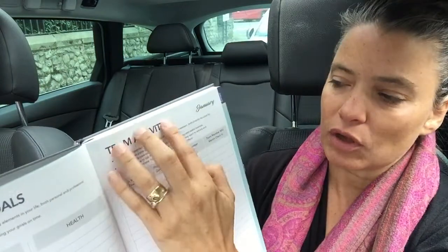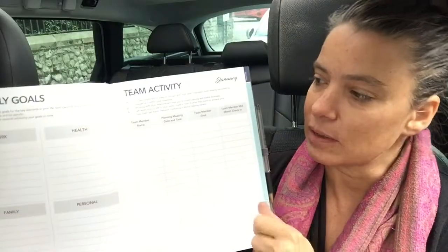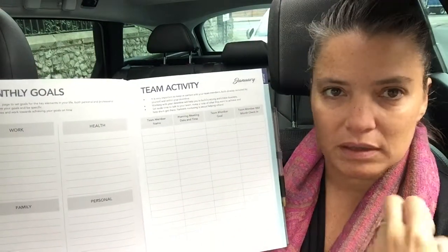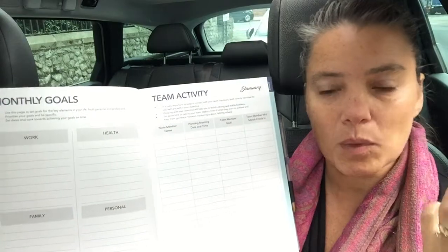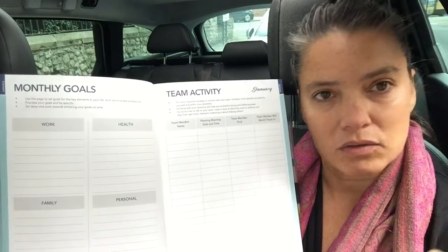Team activity. So who is it who's already in your team, if you have an existing team, that you've already enrolled, your builders, your existing people that you want to check in with. And it could be your upline if you just started out as well. Who in your upline are you planning to meet with so that you can plan your training and your events and what to do next and your classes and all this.